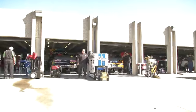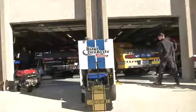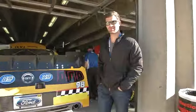Having some fun here in the garage. Hey, hi, Heather. We're coming over here. You know why? Cory LaJoie is over here. He's driving the number 98 taxi cab looking car right here. Medallion Taxi on board this machine.